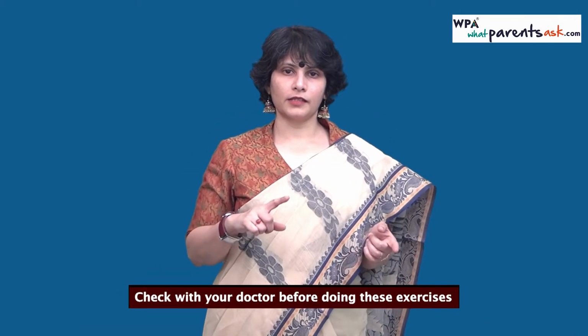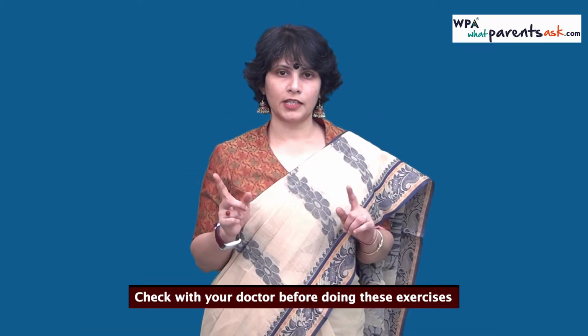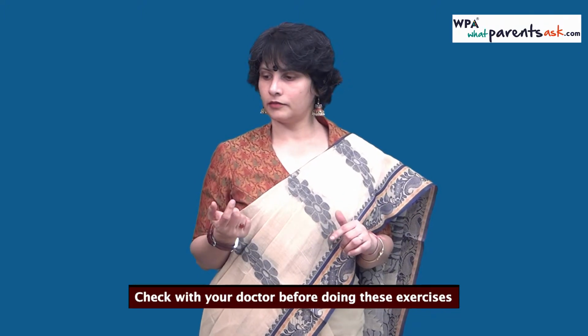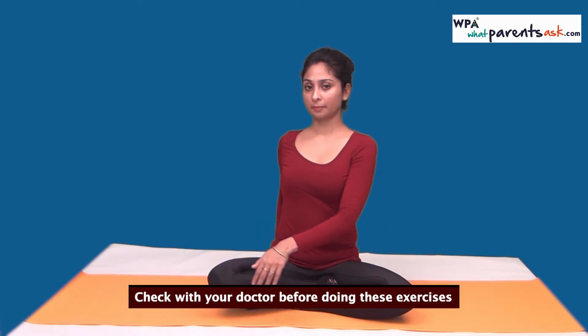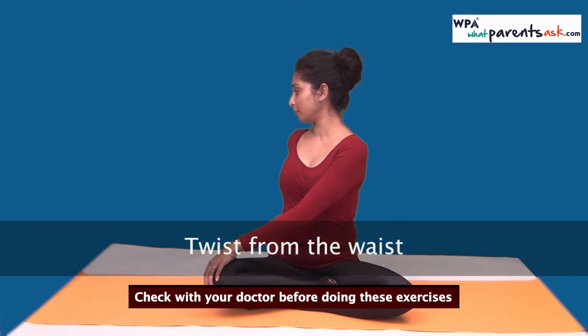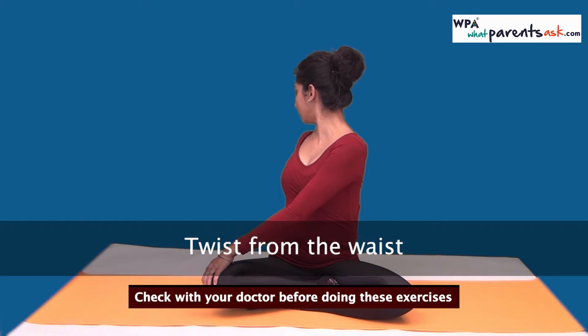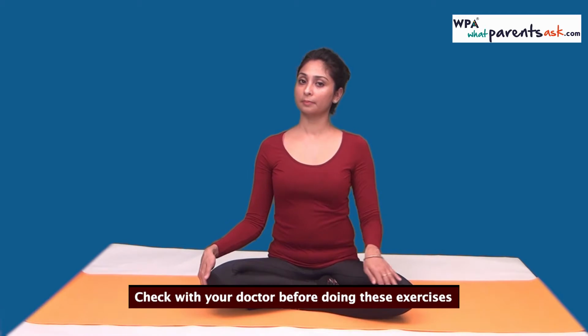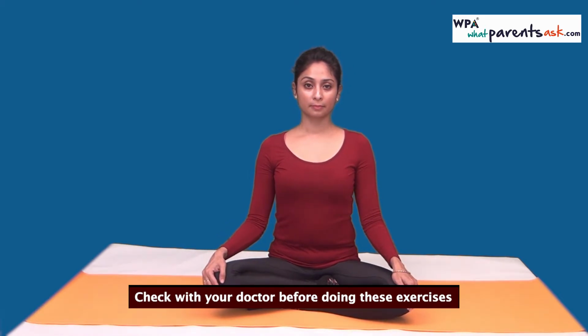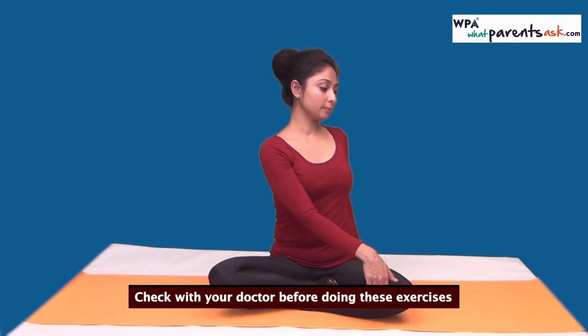The next exercise is sitting and rotating your body. Sit in a cross-legged position on the floor if possible. If not, sit upright in bed. Turn your body by twisting your spine such that your left hand comes to your right knee and you face backwards. Then turn to the front and come back to the neutral position. Do this on the other side as well.